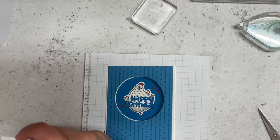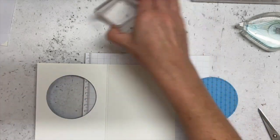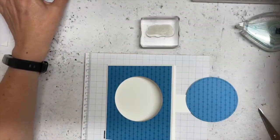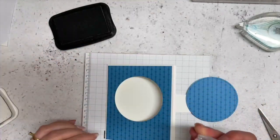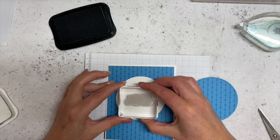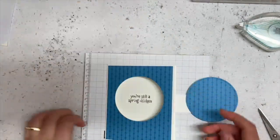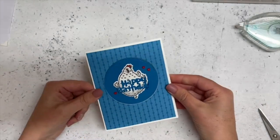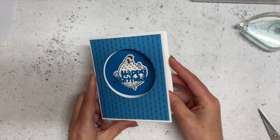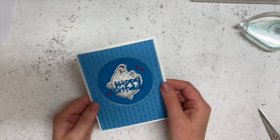And then one final thing, because we've got happy birthday on that side, we can open this up. We can grab another sentiment. This one says, you're still a spring chicken. So we'll ink that up, and then so that we know that we're all lined up and we're going to cover it, we can just stamp straight through the hole, and we know that when we are looking at our card this way, oh no, oh, there was glue on my paper. Oh dear, I'll have to try and get that off. So you know that when we look at this way, you can't see your sentiment, and then when we open it up, you're still a spring chicken. So that is how quick and easy that card is to make.